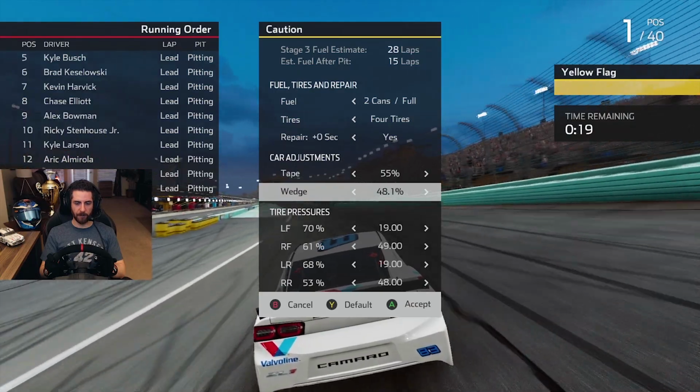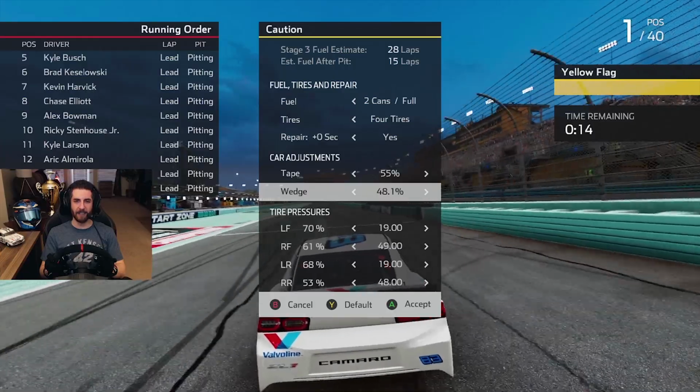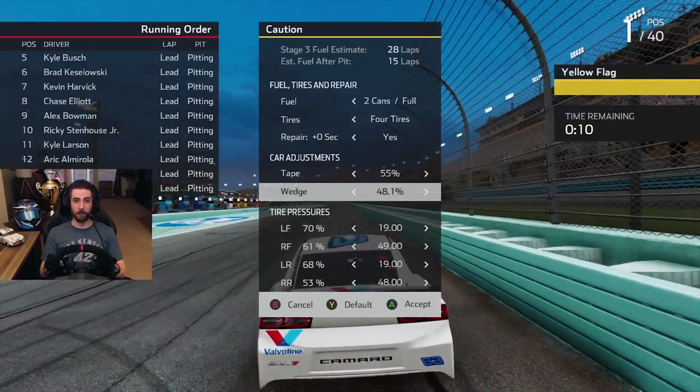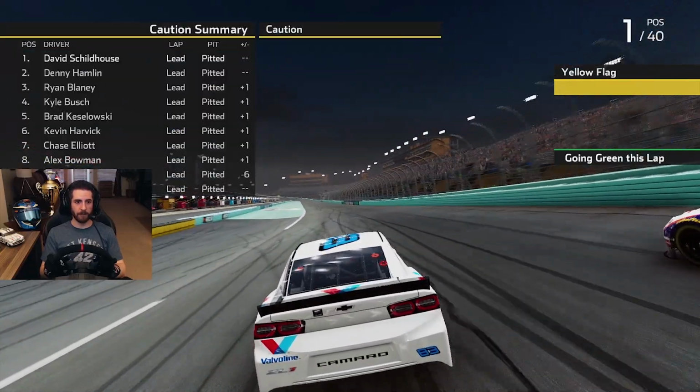This thing is a dream. We're not touching it one bit, and now we set up for the final stage of the season. Stage 2 was for you. Stage 3 is going to be for me to win this championship. All right, here we go.